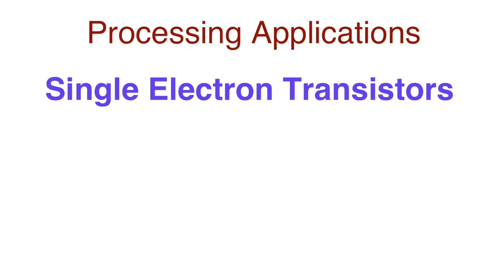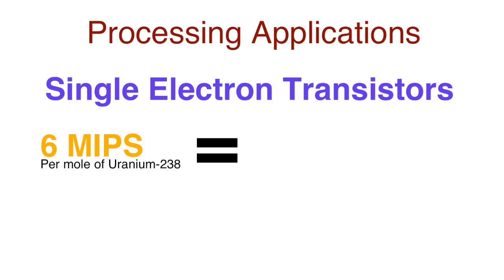A much better use of electricity generation through radioactive decay would be an emerging technology, single electron transistors. These use 1 electron to send a single instruction, and this would amount to 6 million instructions per second, MIPS, per mole of U-238. This is a computing speed comparable to late 80s technology, so anything requiring high processing speed also would not work. What would be a perfect application of nuclear electrostatics is, coupled with single electron transistors, electronics which do not require high speeds.